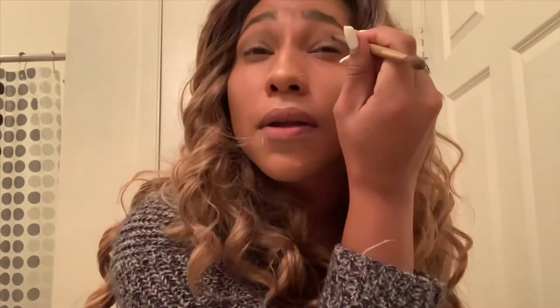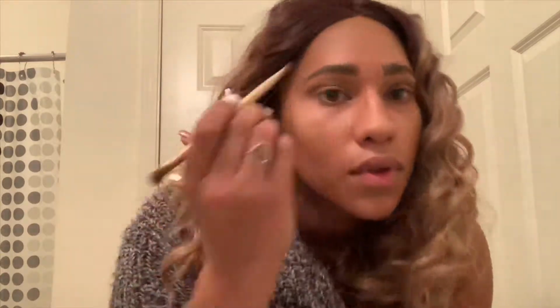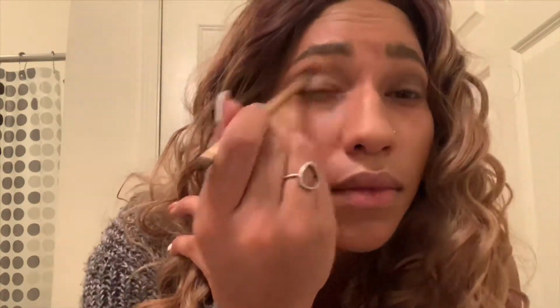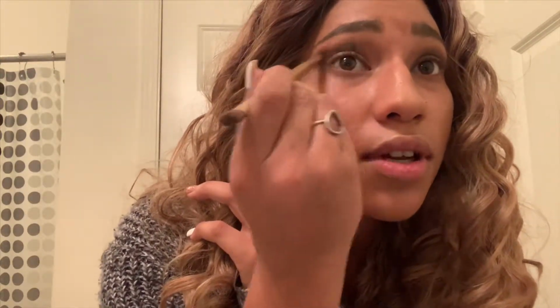I should have put it, oh, that was just a shadow. Thank the Lord. Just kind of, and I like to get real deep in the crease too, for dramatic effect. Take it, blur it out. Okay. I hate when the excess eyeshadow gets on my face that's already got foundation on it. Like, are you serious?